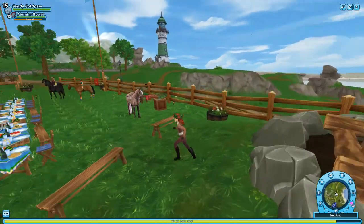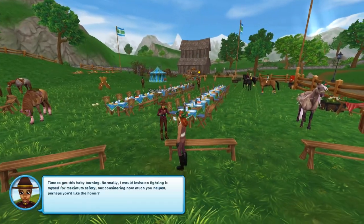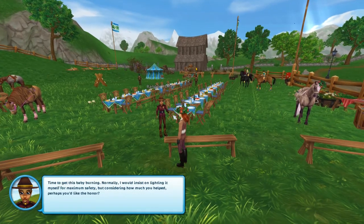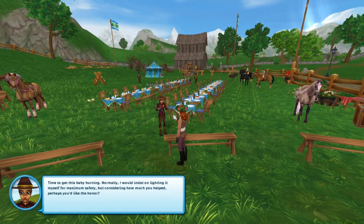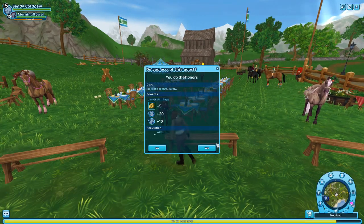I assume I get to do the honors again. Time to get this baby burning. Normally, I would insist on lighting it myself for maximum safety, but considering how much you helped, perhaps you'd like the honor? Yes, please?